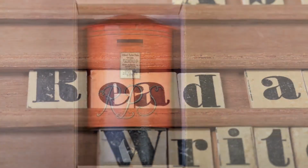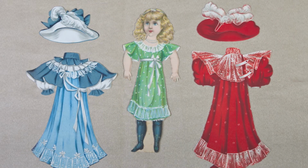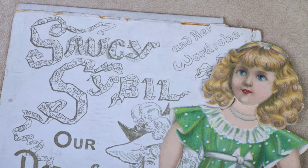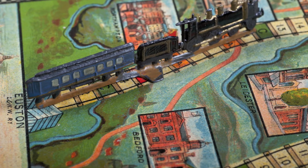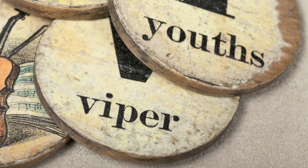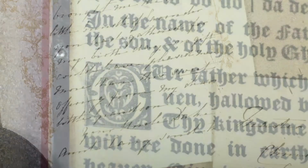They range from fairly frivolous things like the Victorian dressing-up dolls. And then we've got very much boys' toys like train sets and board games based on train sets. And we've got educational games which teach children how to spell and to read and to write and to know their Bible and to know the Lord's Prayer.